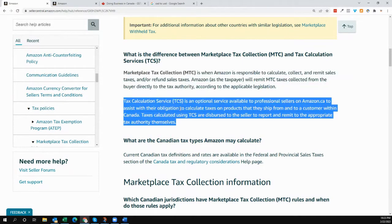And then there's the tax collection service, TCS, which is an optional service available to professional sellers on Amazon.ca to assist with their obligations to calculate taxes on products that they ship from and to a customer within Canada. Taxes calculated using TCS are dispersed to the seller to report and remit to the appropriate tax authority themselves. And you might be thinking to yourself, oh gosh, I don't want to have to be responsible for sending the money to the government. Now, there are some things to consider, which we'll get into here in a moment.